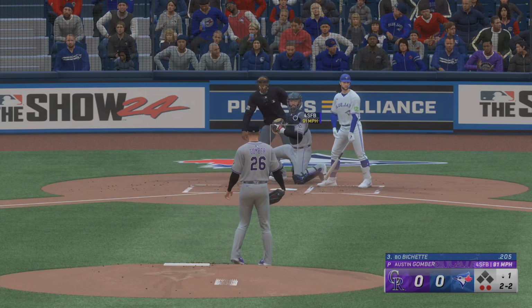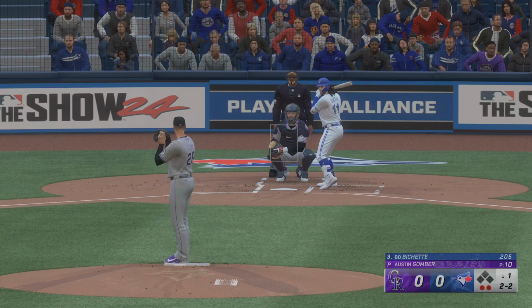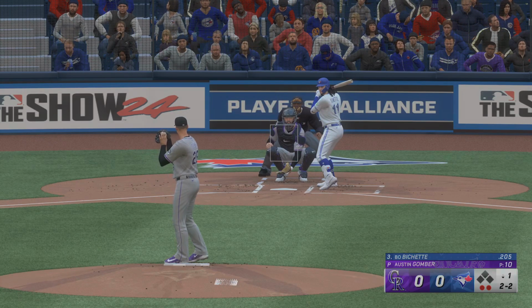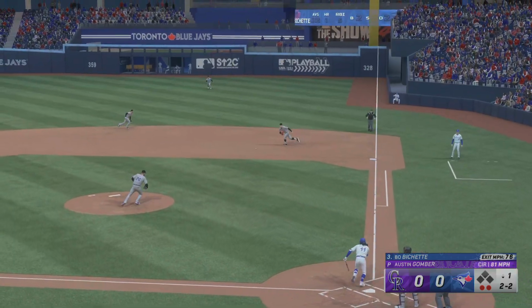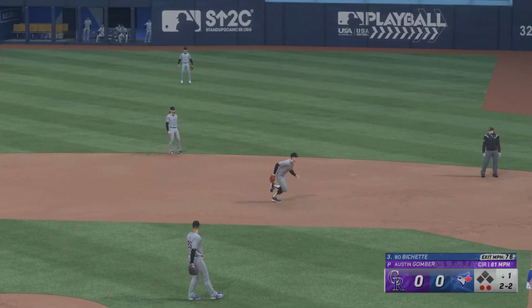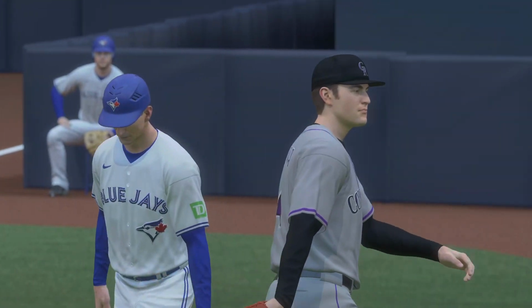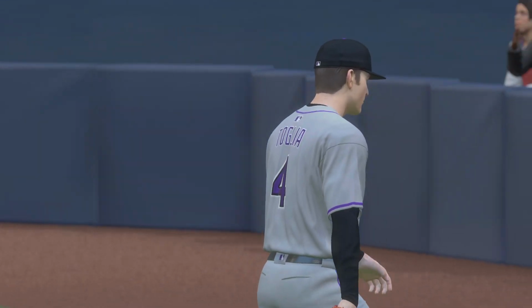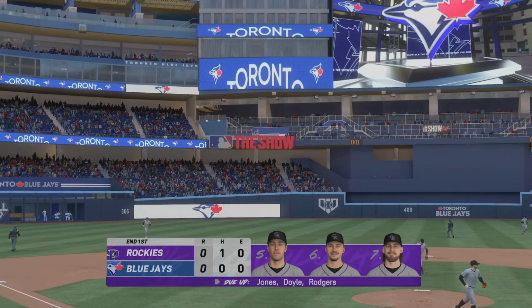The shortstop takes the ball. 2-2. On the ground, right side. He takes it himself to the bag, and that'll do it. Blue Jays go down in order. We've played an inning, no score.